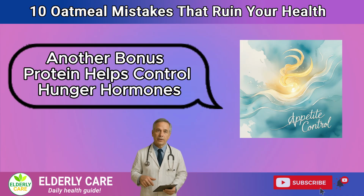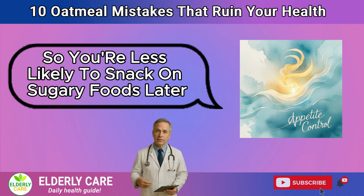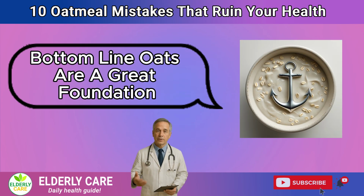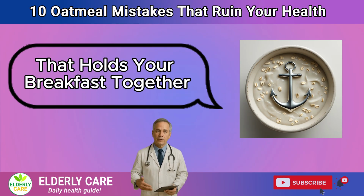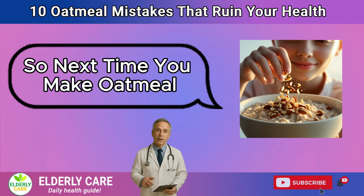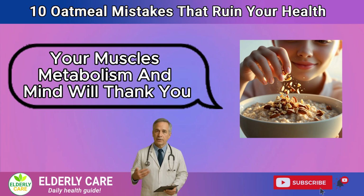Another bonus: protein helps control hunger hormones and keeps cravings in check, so you're less likely to snack on sugary foods later. Bottom line, oats are a great foundation, but they're not enough on their own. Think of protein as the anchor that holds your breakfast together. So next time you make oatmeal, ask yourself, where's the protein? Your muscles, metabolism, and mind will thank you.